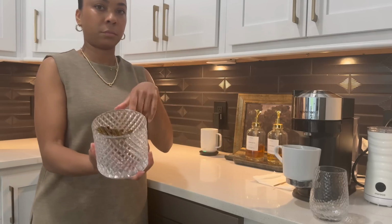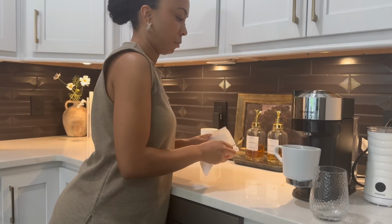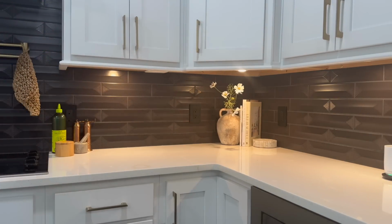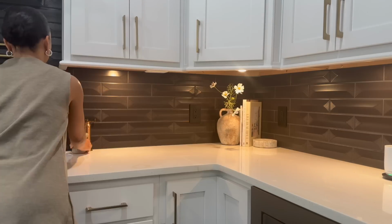Now I'm gonna take some of the smaller things that are just on my countertop and put those away, like my little cup of coffee spoons, the paper towel roll, my salt and pepper, olive oil, things like that I like to put away to create even more space.